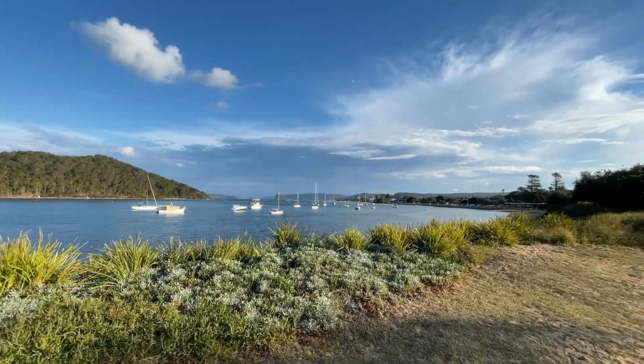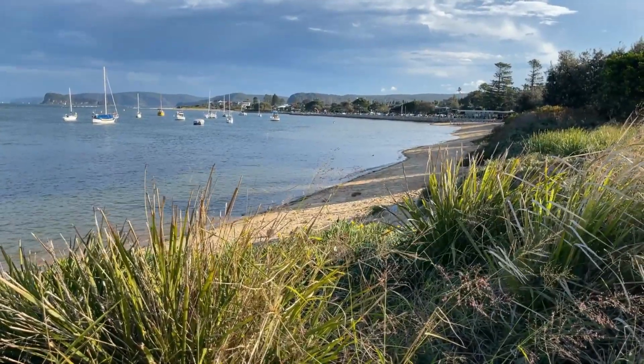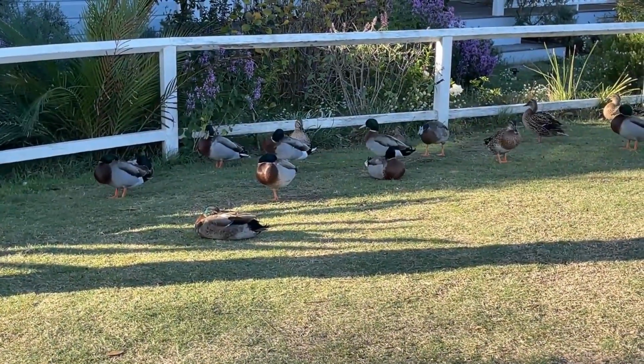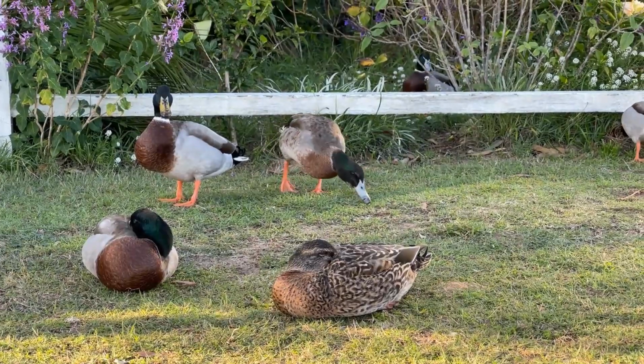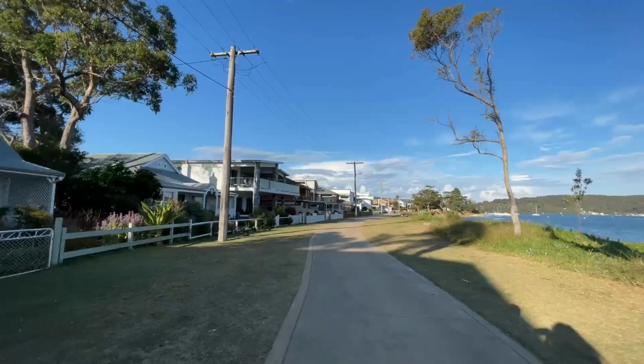There's no shortage of beautiful beaches on the Central Coast, and Ettalong Beach is certainly one of them. It has that quaint, small seaside village feel to it, but for the size, there's certainly a lot to do and see. As I mentioned, I've stayed here at Ettalong Beach before.